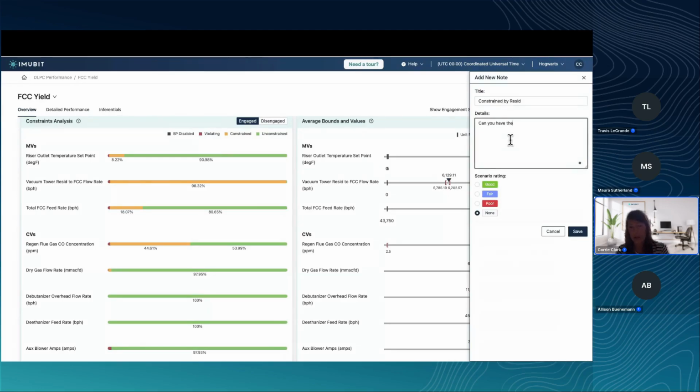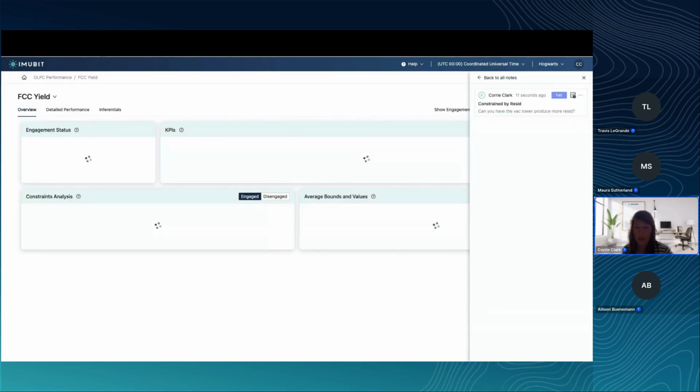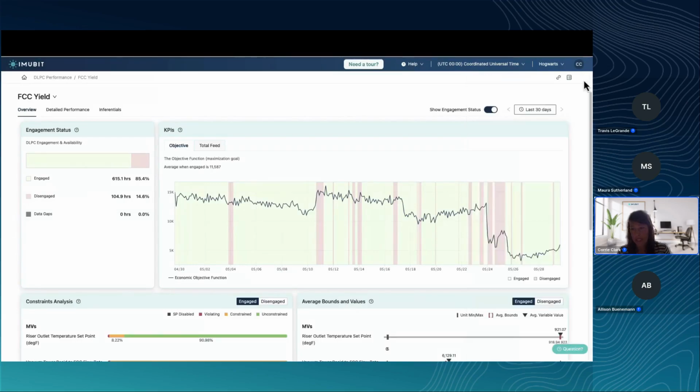So I can use our collaboration feature here, which is our note feature. I can come in here, I can save a snapshot of this page via URL. It'll have all of the things that I'm zoomed in on saved. I can leave a note explaining that it looks like we're being constrained by the crude tower. And now I can add this note, and then the really cool thing I can do is I can copy the link to this note, share it with my colleague on the crude unit, who can click on this link like they've done here, and they're going to open up the exact same page with that 30-day time range that I set.